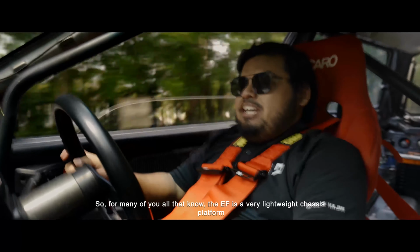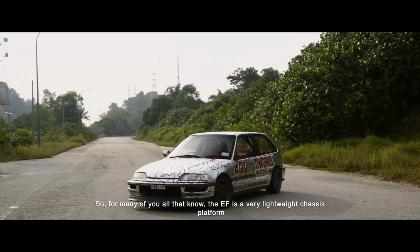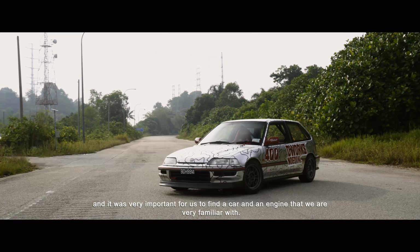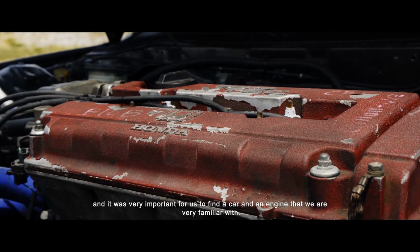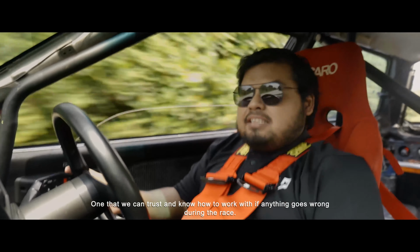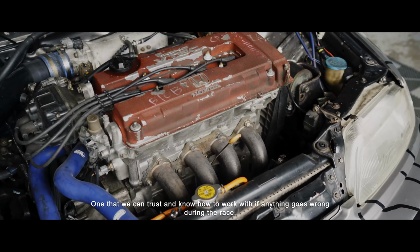So for many of you that know, the EF is a very lightweight chassis platform, and it was very important for us to find a car and an engine that we are very familiar with, one that we can trust and know how to work with if anything goes wrong during the race.